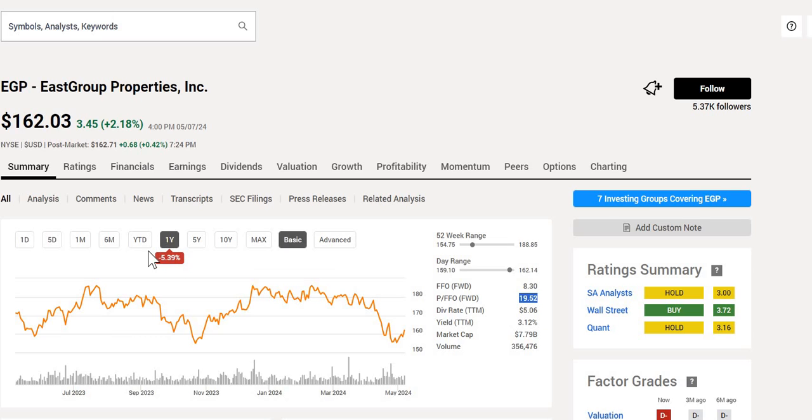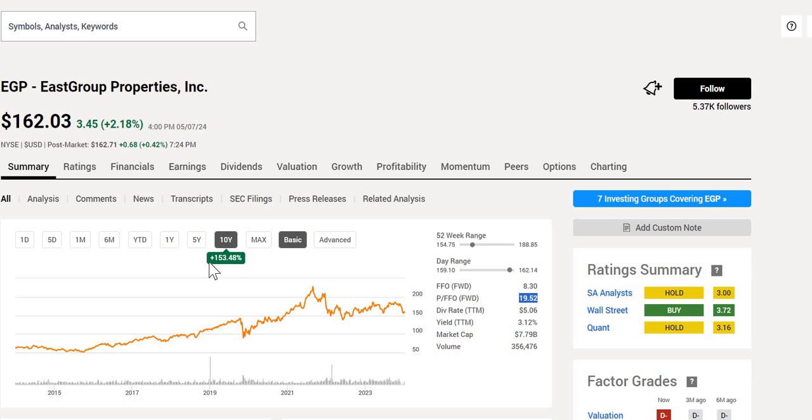When we take a look at the performance over the last year, it is down 5%. However, over the last 10 years, it is up 154%. We do know all-time high sitting at $228 at the back end of 2021.